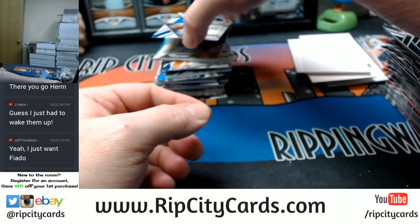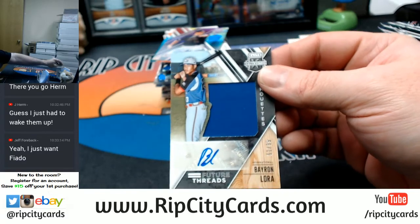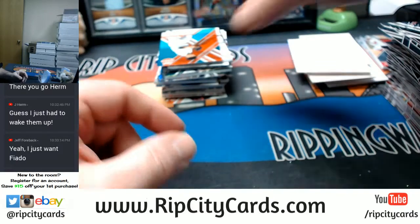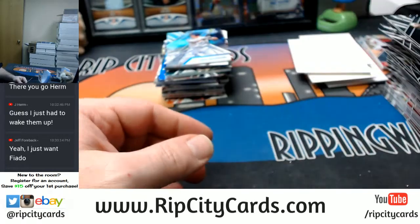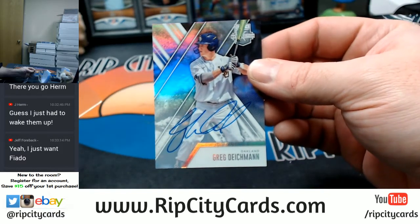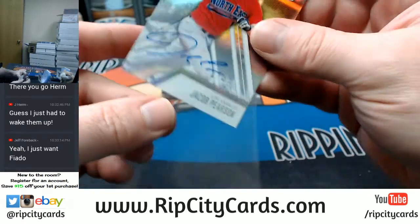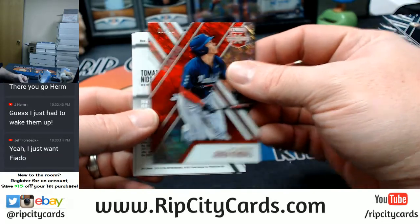And a Logan Warman's 49. International Future Threads, Laura. Hey, Tommy Doyle, Rockies. .200 Chase Adams, couple of Bacers. Deichman, Oakland A's. Auto. Hey, Jacob Peterson. Pearson. Kendall.